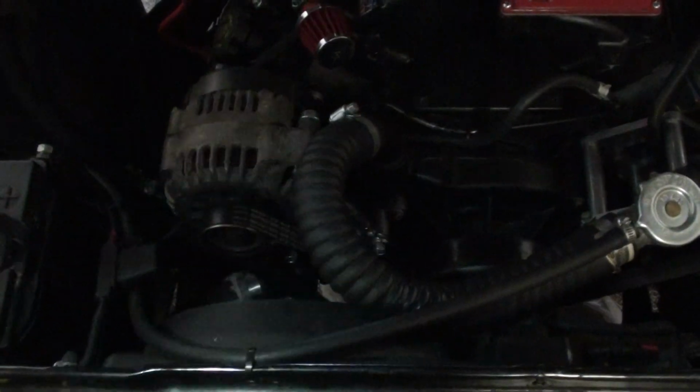Miscellaneous hoses and clamps, fluids, antifreeze, oil, synchromesh, say 100 bucks for all that miscellaneous stuff.